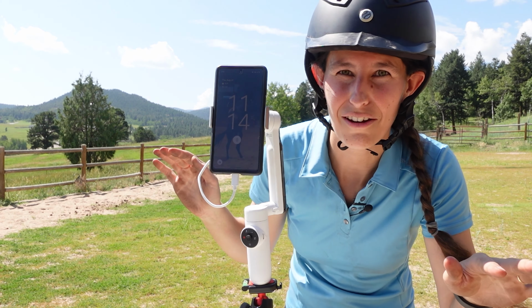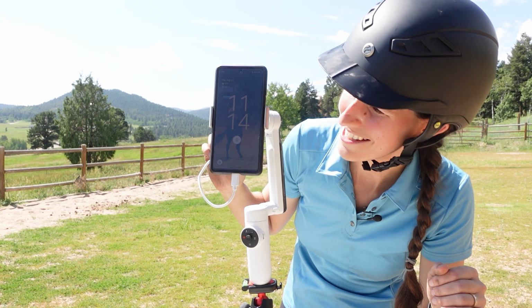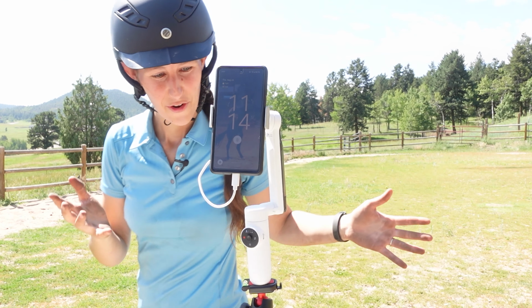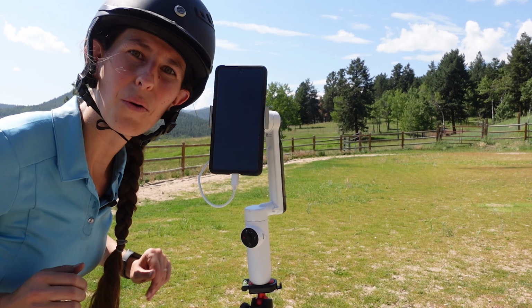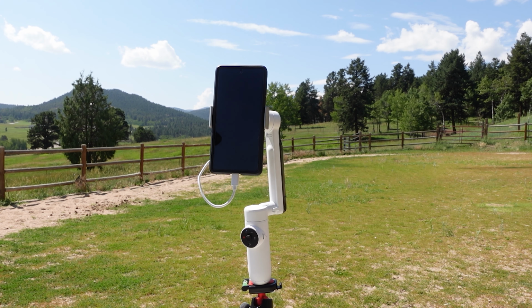That totally just saved filming today. I forgot to charge my phone last night, and this works as a battery pack. Check it out, charging my phone for me while we're filming. That is really cool.